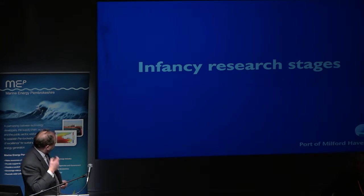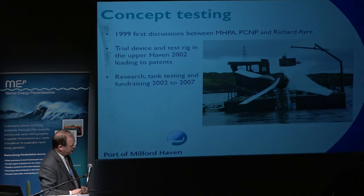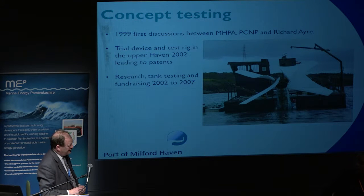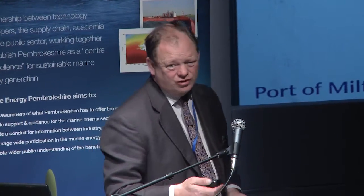Excellent. So what I just wanted to quickly remind us of was really, Martin, how long we have been working effectively on the tidal energy scheme, which began for us really in conversations with Richard Eyre back in 1999. And it's taken, therefore, approximately 15 years, let's say, to get from the idea to getting the device into the water over Christmas. So, well done. Absolutely fantastic. But that is the sort of level of commitment and working.